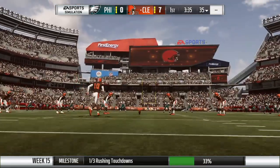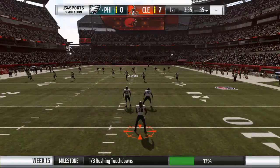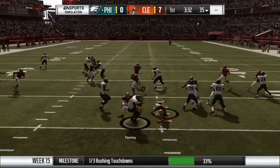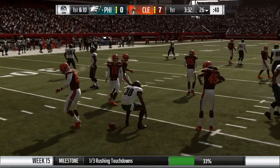The kickoff team on the field now as they will send this one away. This one taken just inside the 10. And he'll take it up past the 25 to the 26-yard line.